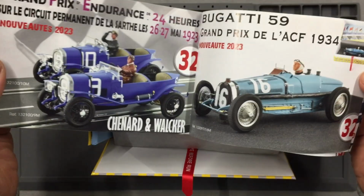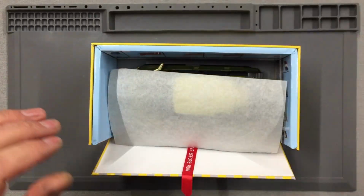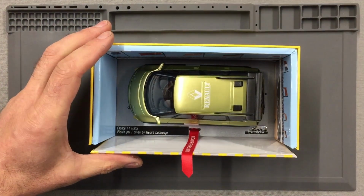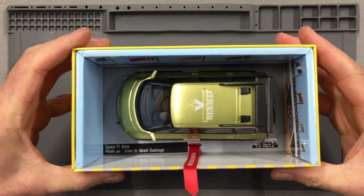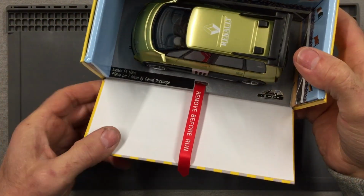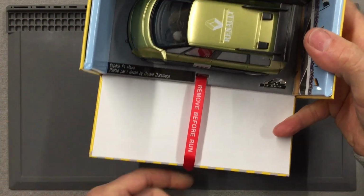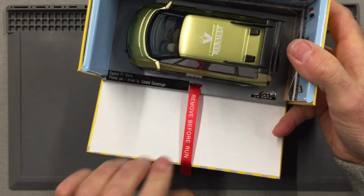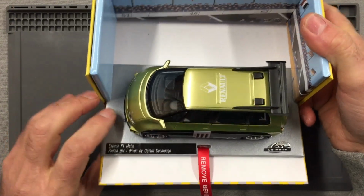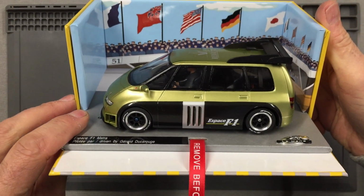It's really nicely presented. So that's what you get there. And then you get this nice piece of tissue which protects the top of the car from any scratches. And then you start to see something a little bit interesting. You have this little tab here. So you can fold down the front of the box and then you pull the tab and it reveals the car on a little slide out tray, which is a really, really nice touch.